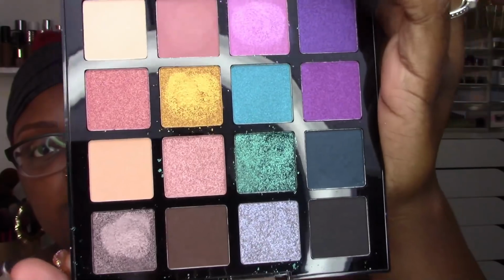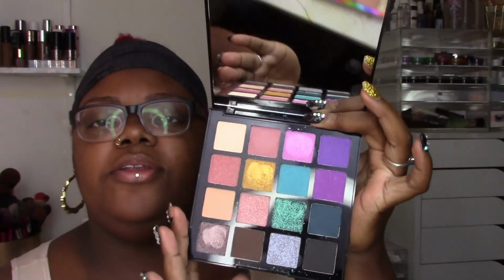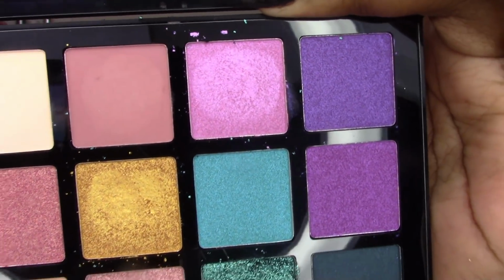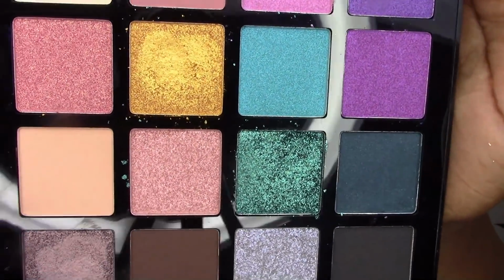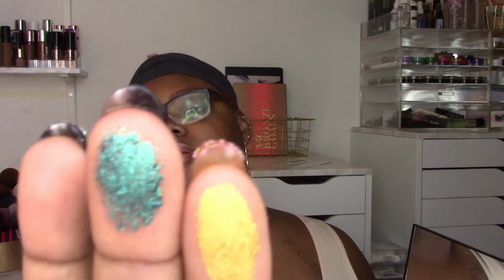This one I've played in a little bit more. Hold on. You can see this one is called, again, Aloha Vibes. Beautiful. I know my light sometimes can wash things out, so I'm going to make sure you really see the depth of these colors. Beautiful. You can tell my two favorites. These complement a look together really well.